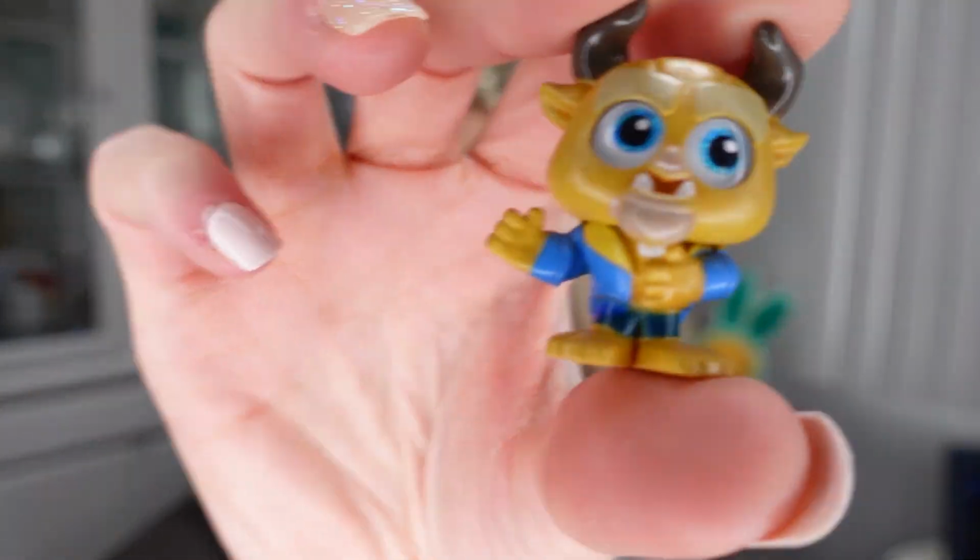All right, last Doorable. Do we think it's Joy? I have a feeling it's not Joy. It is the Beast.